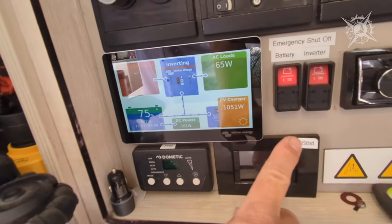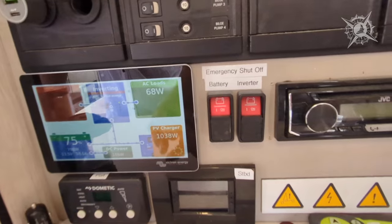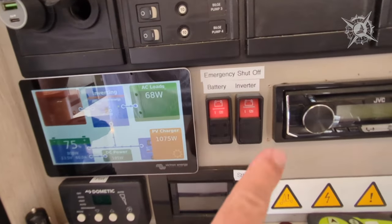Right next to that is two emergency shutoffs to the batteries and to the inverters. We run two 3,000 watt inverters in parallel on this boat.